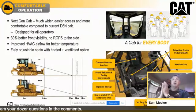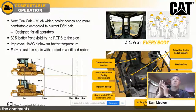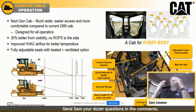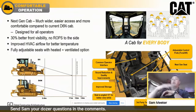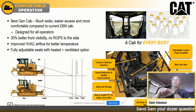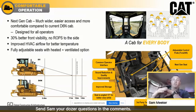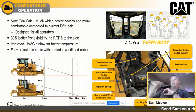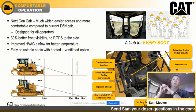All right, let's talk a little bit about the business end for the operator here. One of the coolest things about this tractor, I think, is just the comfort in the cab. The larger doors that we have, the better visibility we have all the way around here. This cab is the same cab that we have on the D6, the D6XE, and also on the D7 that'll be coming out next year as well. So in terms of comparing it to the D6N, it's a significantly larger cab. The doors are a lot bigger. Visibility is awesome all the way around, not just to the front, but also to the back too. So you've got great visibility all the way around there.